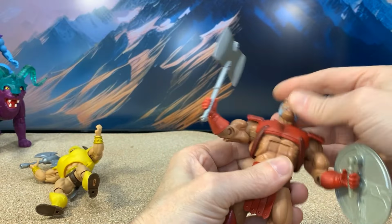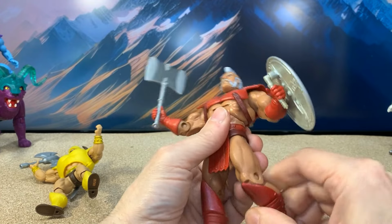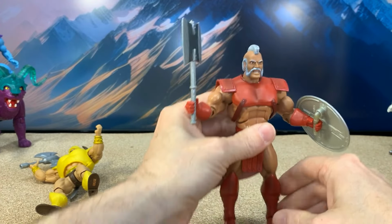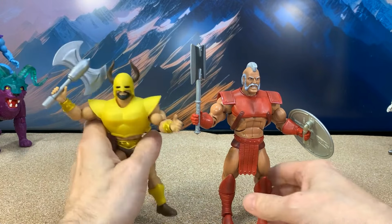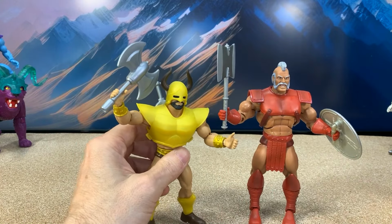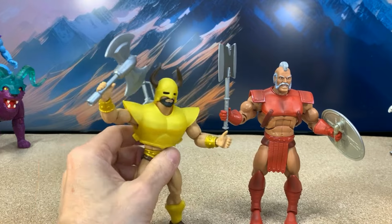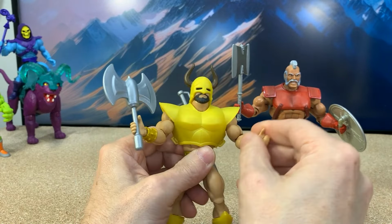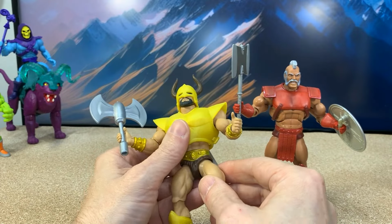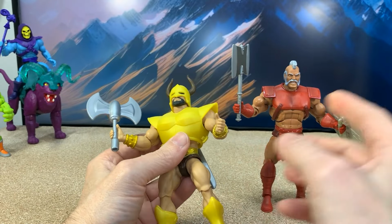Now, what's interesting is when I saw this figure was going to come out in Origins, I thought, didn't we already get Gildor? And then I realized it was Koldar. Gildor, Koldar, they sound so similar. And I was thinking, I seen the axe, and I thought, we already got that guy. What the heck? Who's talking about what?